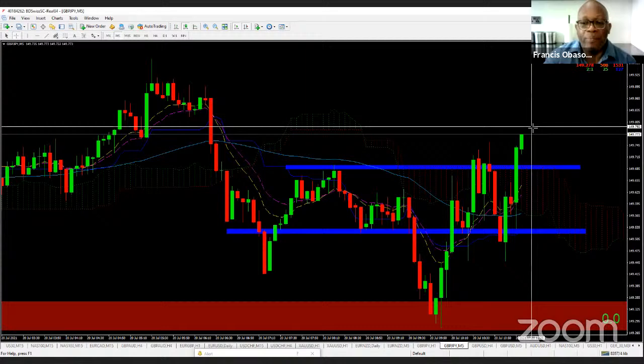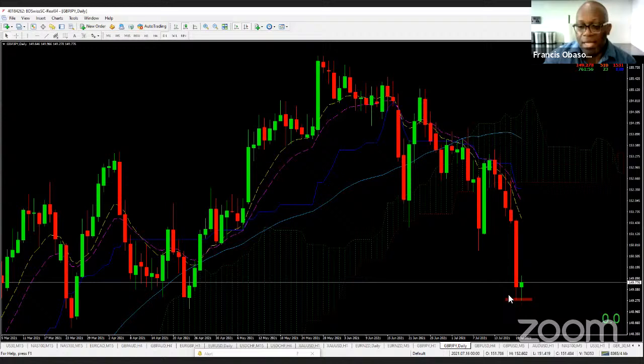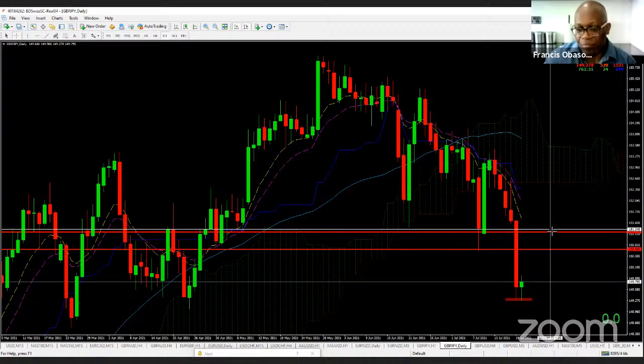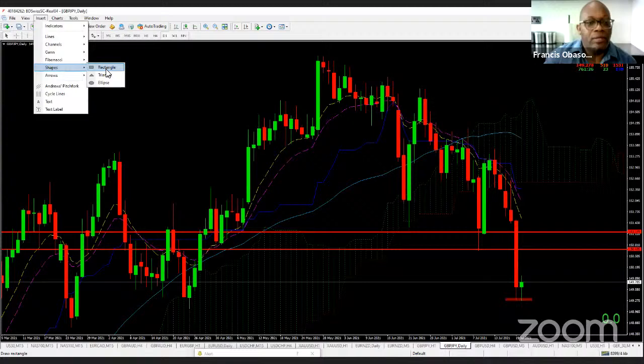Now, looking at the daily, we see that yes, there's some selling pressure. But like I was saying a while ago, I believe price could come this far before it goes back down. It might even go, I believe the price will come in this area, come as far as this area. Let me put a box there.